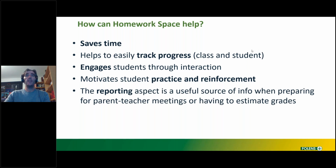And also the reporting aspect, which I mentioned earlier, it's a particularly useful source of information for you when preparing for either parent-teacher meetings or if in the future you may have to estimate grades, in circumstances that you've had to deal with in the last couple of years, where the assessment process has changed depending on the COVID scenario at a given time. We're hoping, of course, that we'll be able to move back to a sense of normalcy. But if you are in a position where you would have to estimate anything, this can provide a report on how each class and each student has done.